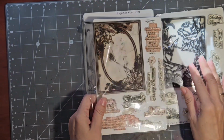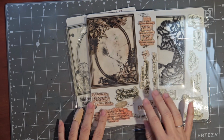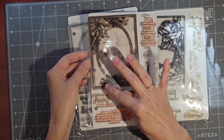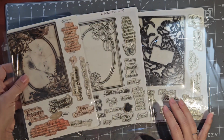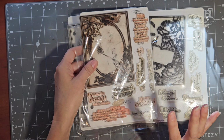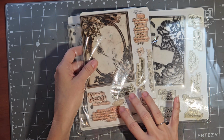And then the final one here, hopefully you can see all of those on my screen, is this Festive Frame set. It has poinsettias, pine cones, some needles and berries, and then some fantastic greetings. You're going to notice on all of these sets I'm showing today, there's a lot of staining on these stamps because these have been such workhorses in my collection and used and well loved over the years.